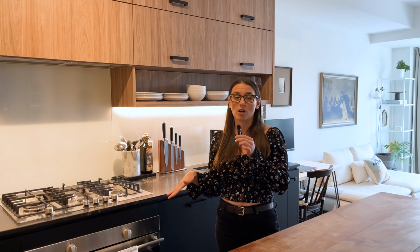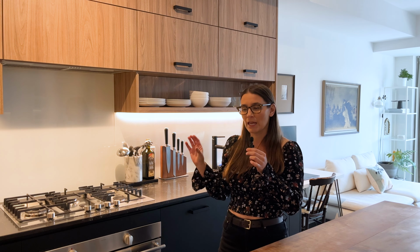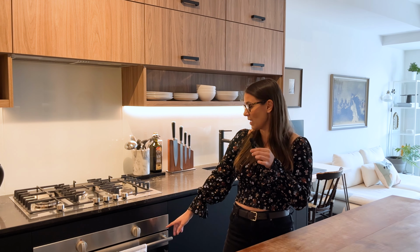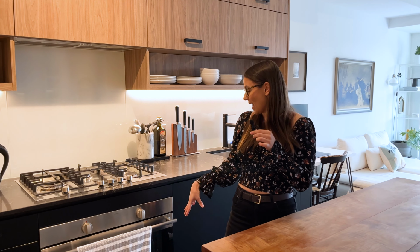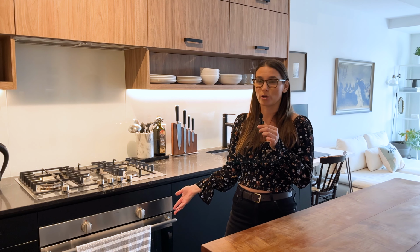One thing I will say about condos, because I don't think this is specific to our condo, is that the way that they feed energy to the ovens makes it so that they take a really, really long time to heat up. This is a Porter & Charles oven, which is again a high-end British brand, and it takes 45 minutes to preheat, which is insane if you ever want to cook anything.